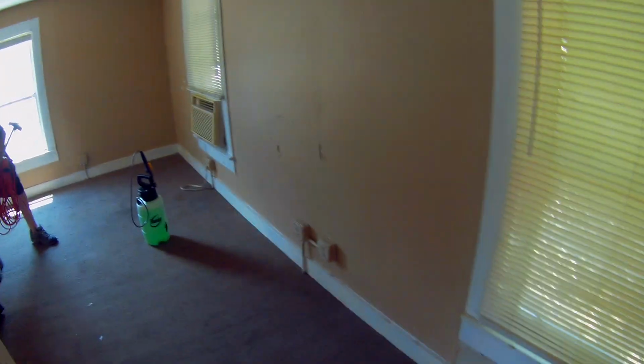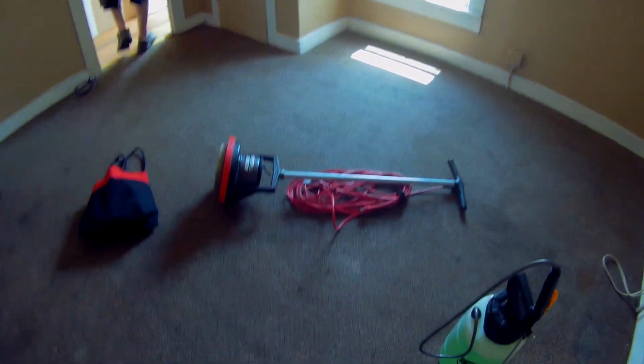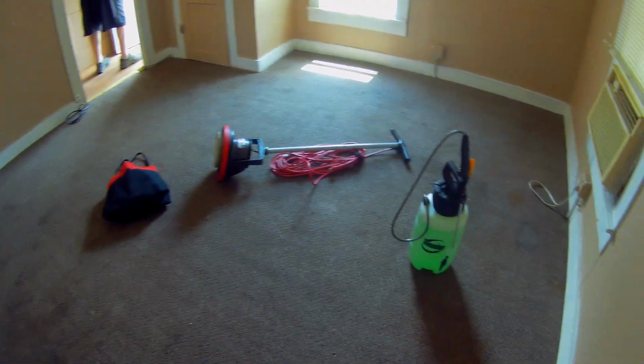Alright, we're out in the country. I mean way out in the country, out in the middle of nowhere. Someone had us come out to clean this little rental house. It's just a couple of carpeted rooms. And she said the other carpet cleaners she called all told her to replace the carpets.